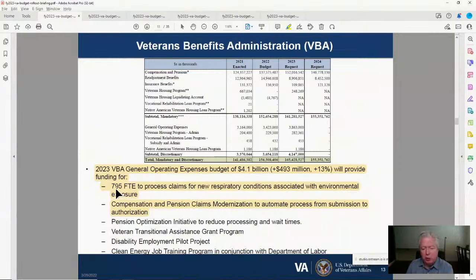But some of the things I track on is 795 full-time equivalents, or employees, to process claims associated with environmental exposure. What that means to me is it's going to take time for them to ramp up to that stage. If I'm in that healthcare staffing world or process claims staffing world, might I get in with the VBA and whoever is responsible for this and see if there are contracts to cover down on these responsibilities while the VA is in the process of hiring new people?